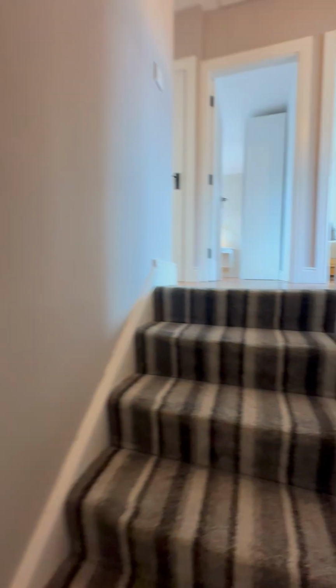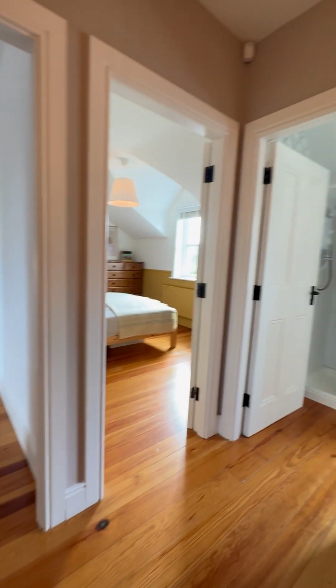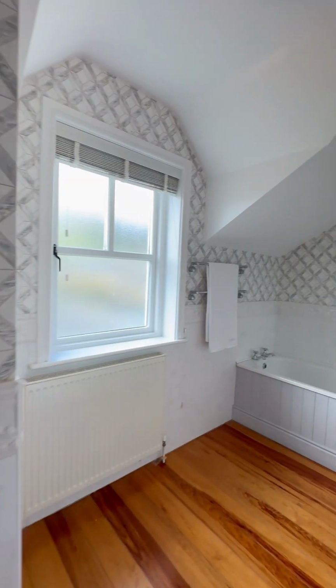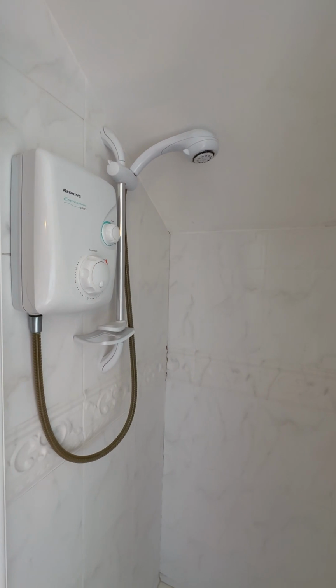And again, the property above as below, filled with light and really, really good style. First into the main bathroom. The main bathroom has a bath and separate shower. It's a lovely, bright and fresh space, actually. There's the electric shower appliance there.